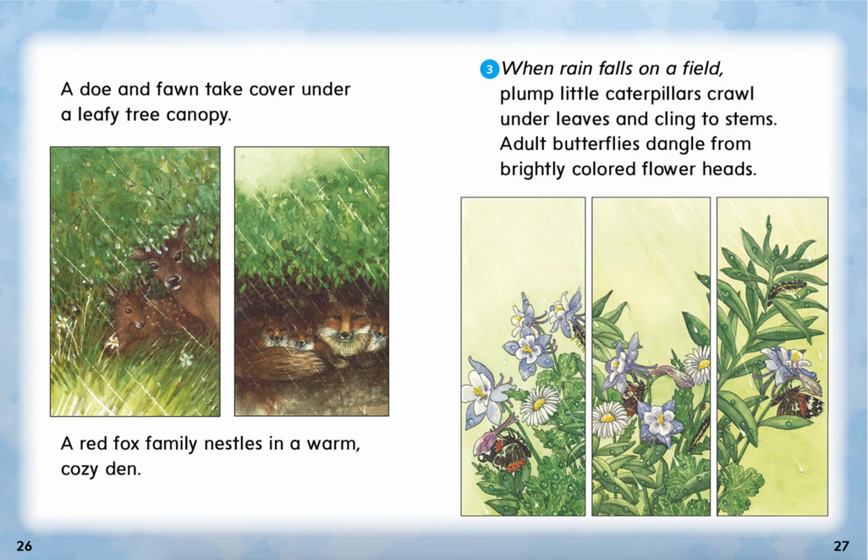The author talks about the animals in the forest on pages 24 to 26, and then changes to a field on page 27. When it rains in a forest, a squirrel uses its tail as an umbrella, a hawk puffs out its feathers, chickadees hide in a tree, the deer hide under a tree, and a red fox family stays in a den. When rain falls on a field, plump little caterpillars crawl under leaves and cling to stems.